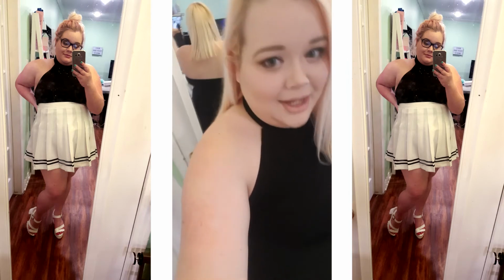I'm not a huge fan of that. I kind of like something a little bit higher cut. And the regular price for this shirt is $8, which is extremely cheap. And this one I got in a size 18. I probably should have gone up a size on this one because it does feel a little tight on me.